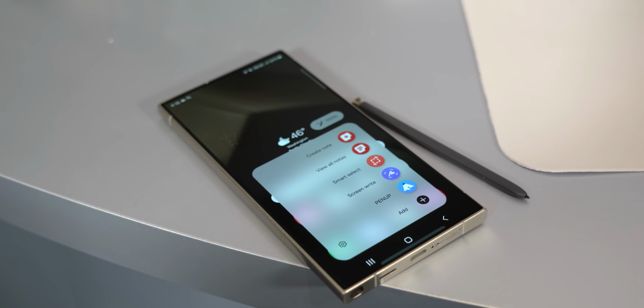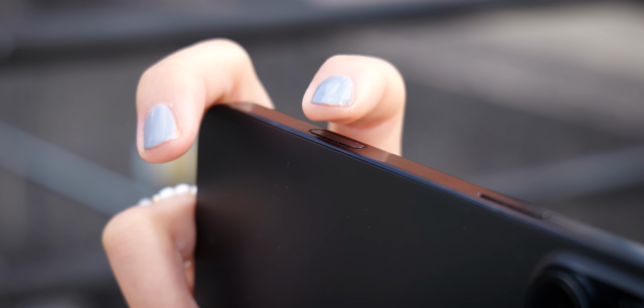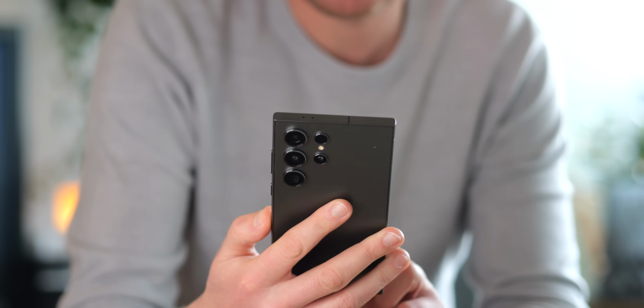Neither company's AI toys really compel me enough to move the needle, and the same applies to their unique hardware tricks like the S Pen and camera control key. They're fine, but I don't miss them when they're not there. And so ultimately, although both are great performers, for me, I think it is a narrow win for Samsung. But that's just my opinion.